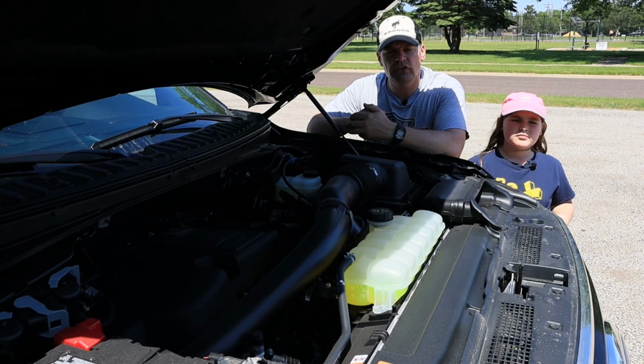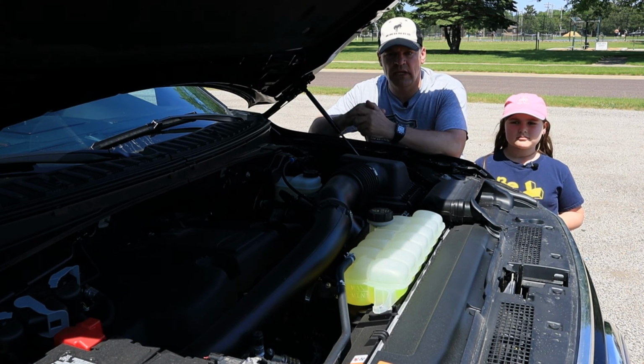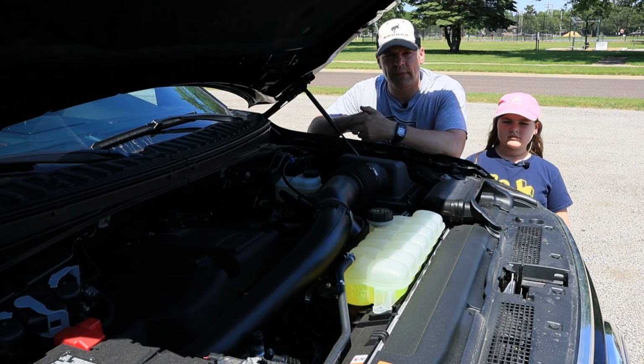So yeah, Ford's doing what they can to give you the horsepower from a smaller displacement engine, and then mating it to a 10-speed automatic, again trying to optimize that fuel mileage.